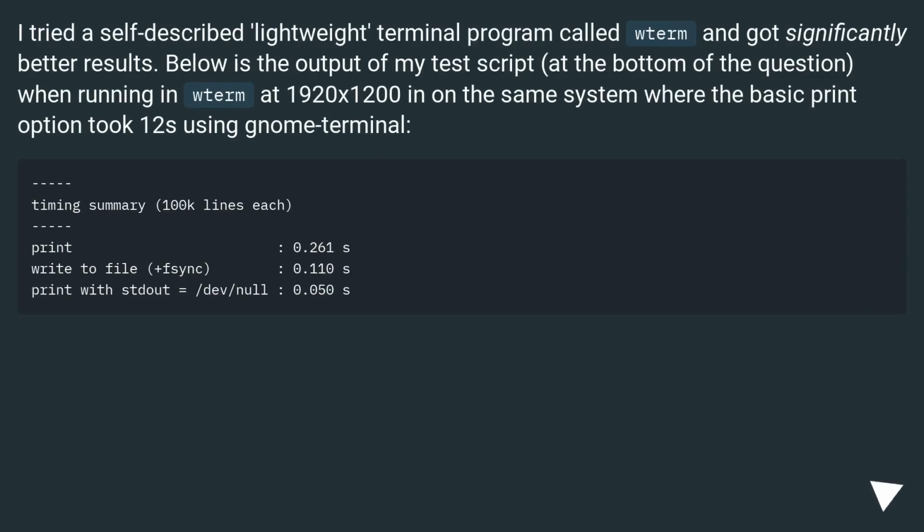I tried a self-described lightweight terminal program called Term and got significantly better results. Below is the output of my test script at the bottom of the question, when running in Term at 1920x1200 and on the same system where the basic print option took 12s using GNOME terminal.